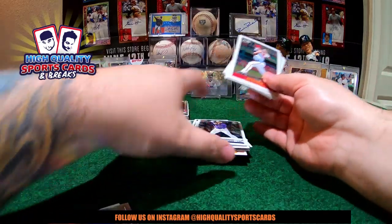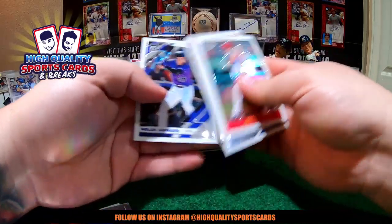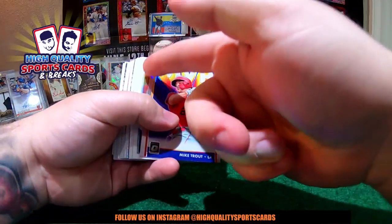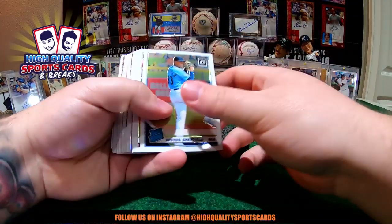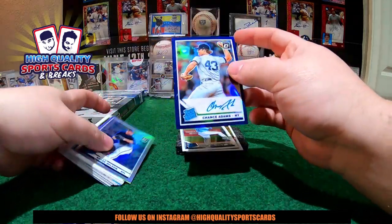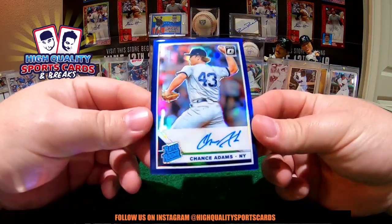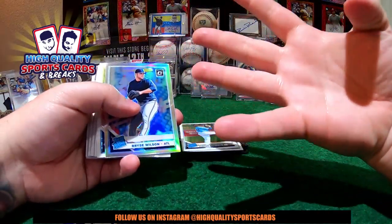So maybe we can have a nice hot box auto. We have three already, so let's see if we got two more in this pile. Is it possible? Yeah, there's one more over here, man. Two over there. Mike Trout MVP Refractor. I said My True, it's Mike Trout. James Adams, talking about Yankees. Onecard Auto, Ray Rookie, Refractor, out of 35 for the British Bulldog. Buddy, James Adams Auto. Nice one. Congratulations, we have four, so it is a hot box auto.